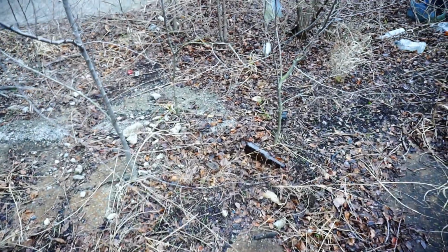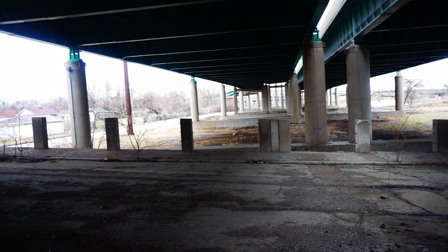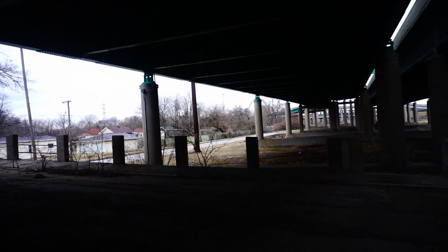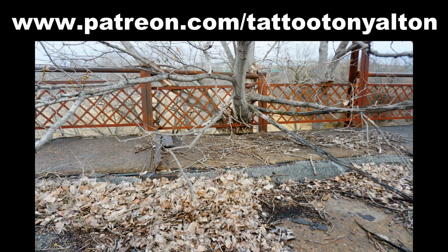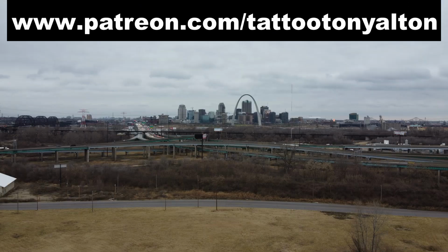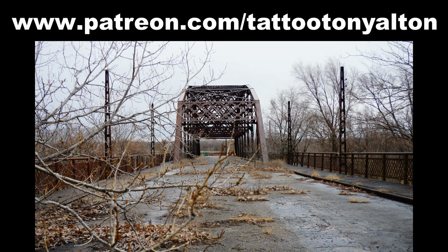Of course, there's got to be a bottle of cognac and some beer. This is where the approach is level with the ground. There's the deck going towards the railroad bridge. It used to be double-decker. You can see downtown. There's some ice forming. I hope you enjoy the photographs.